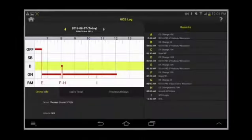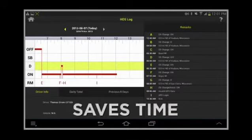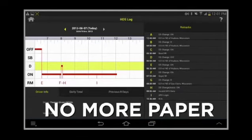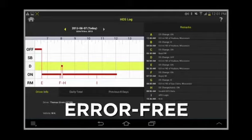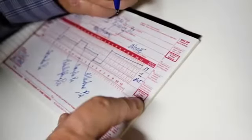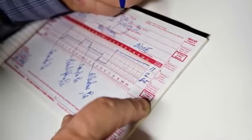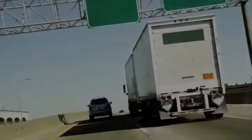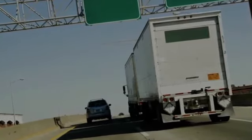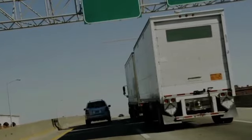For starters, your drivers will be happier when they realize how much time electronic logs save them on a daily basis. No more paper logs or trip sheets. Driver log errors are significantly reduced, which greatly improves HOS compliance CSA scores. And better yet, you won't need to read your driver's handwriting anymore. Also, you'll know the status of your trucks in near real time, giving you the power to make decisions as you operate the best fleet possible.